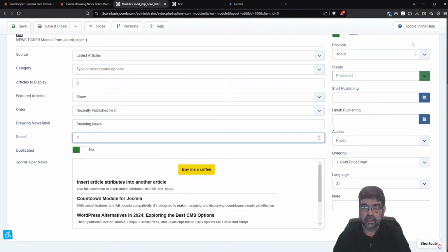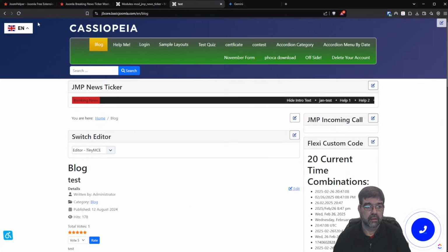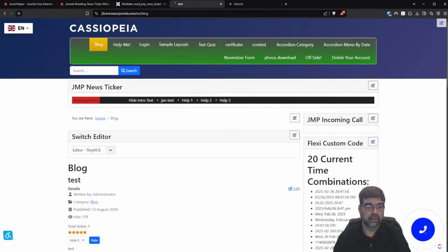Speed. Toggle inline help speed. Set 0 for the auto value. Pixels per second. All right, let's try 100 pixels per second. And refresh. Oh, that's a little bit better. 500 pixels per second. Oh my goodness. Okay.